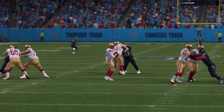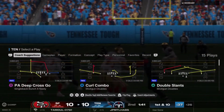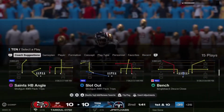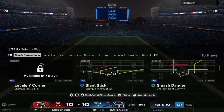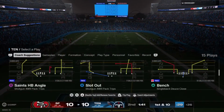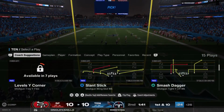The best way, Mike, for a defense to bait these bad throws is don't allow the quarterback to throw the ball to their first read. By the time he gets to the 3rd or 4th read, in this case, the defender has already put himself in position, jump that route, challenge the receiver, and that's a big-time takeaway.